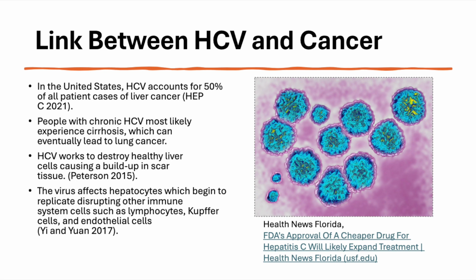In the United States, hepatitis C virus is responsible for approximately 50% of all cases of liver cancer among patients. Chronic HCV infection often progresses to cirrhosis, a condition where liver tissue is replaced by scar tissue, which significantly increases the risk of developing hepatocellular carcinoma and potentially impacting other organs such as the lungs.